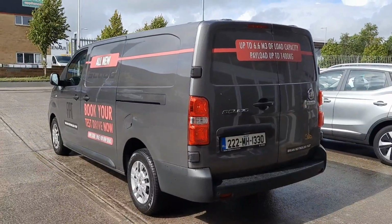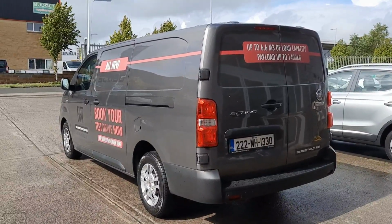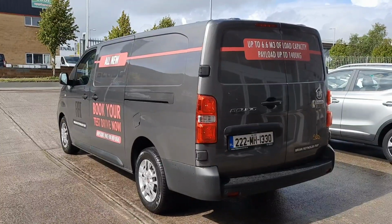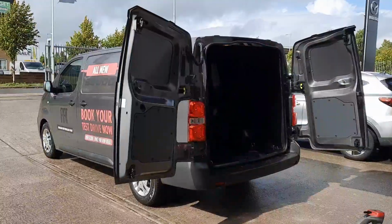It's a really smart looking van. It can load up to 1.4 tons in the back. It's got 6.6 cubic meters of load capacity. 2 litre, 145 horsepower, 6-speed manual. Really good poke and good torque figures too.